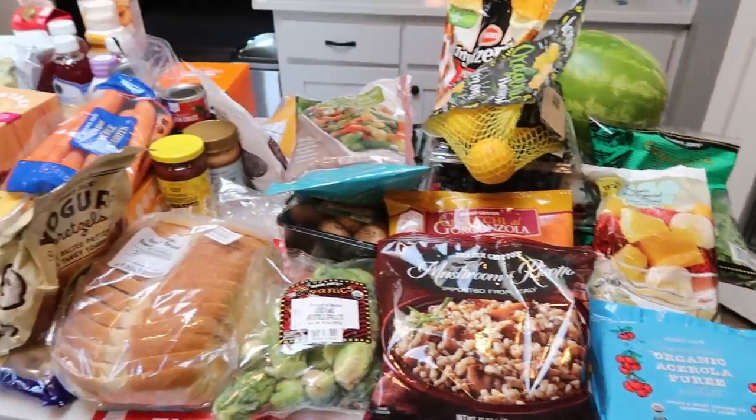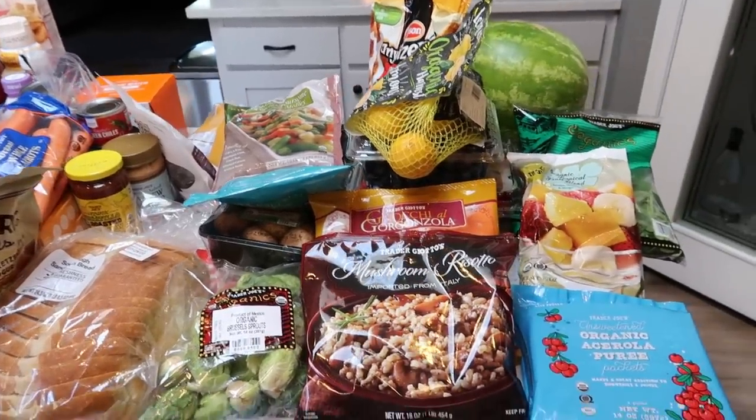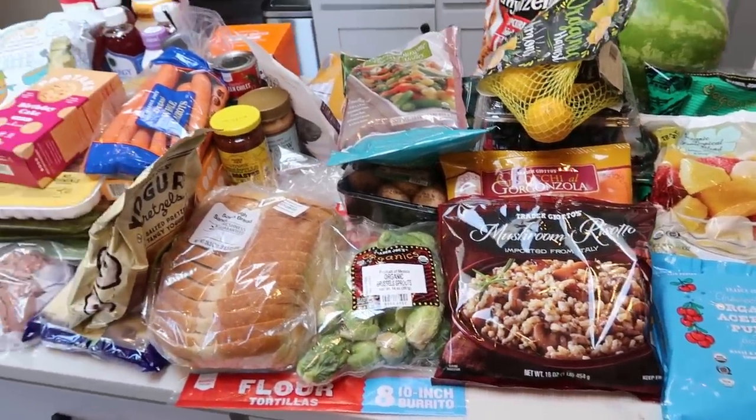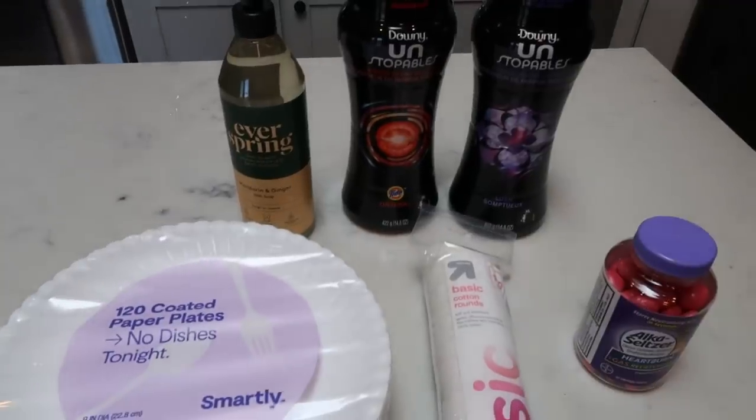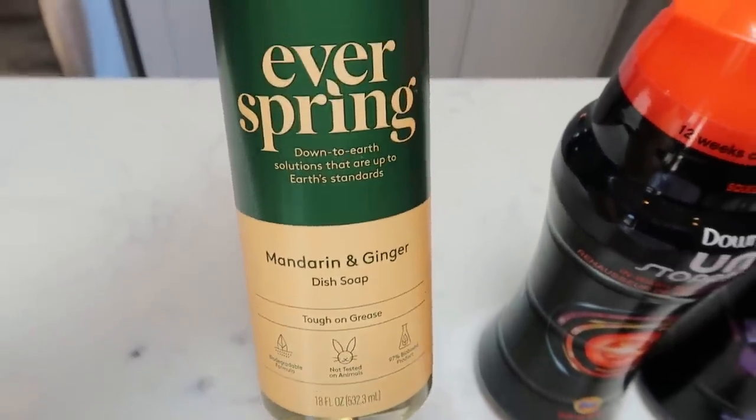Now we have a big mess of groceries to put away. Let me show you what I picked up that was not food, and then we'll jump into this week's meal plan and meal prep. Here's a few non-food things that I picked up. So we needed some dish soap, and I really like this Everspring brand. This is the mandarin and ginger. It smells really good, so I grabbed that.